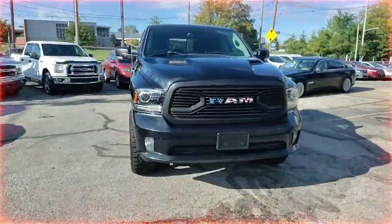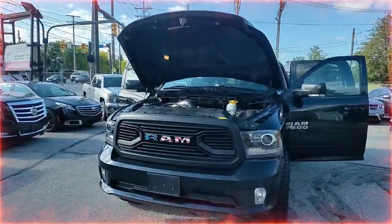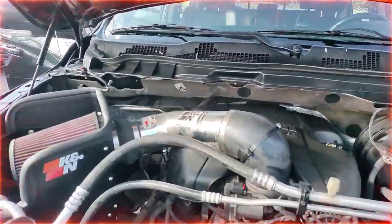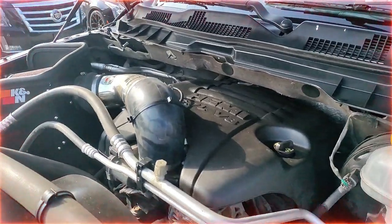So it seems like this one's got the American Ram. Got her all opened up. Let's take a look and see what's under the hood. Nice. K9 air filter. Got the 5.7 liter V8 HEMI. Let's listen to her run. Running quiet for that much power, huh? Well, we get to hear the exhaust in the back in a minute.